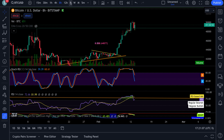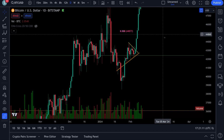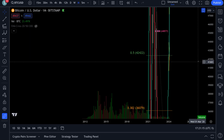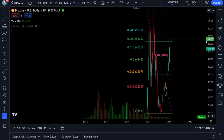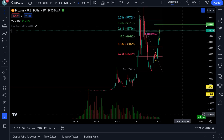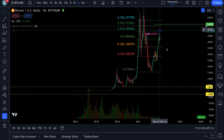What really baffles me is the volume here with Bitcoin. If you go out in a weekly, or let's go on a monthly, look at the volume down at the bottom. You see any major spikes in volume down here? Not at all. Especially if everybody thought this was a breakout, and it was, I'm expecting a pullback.